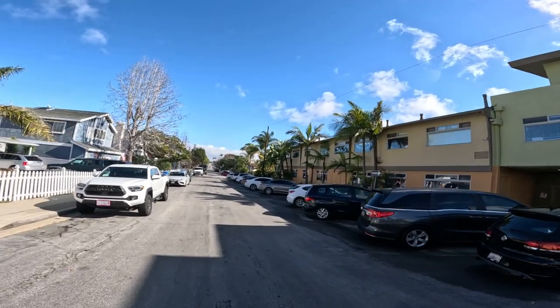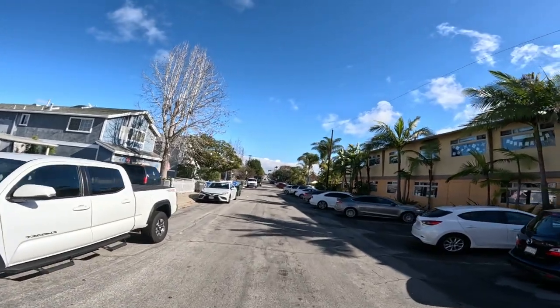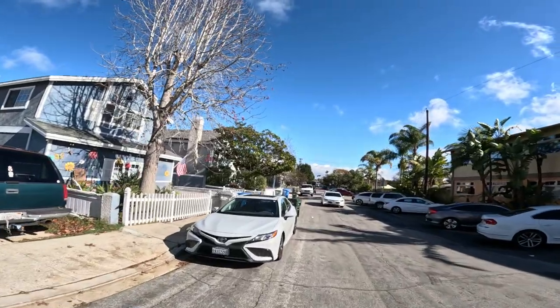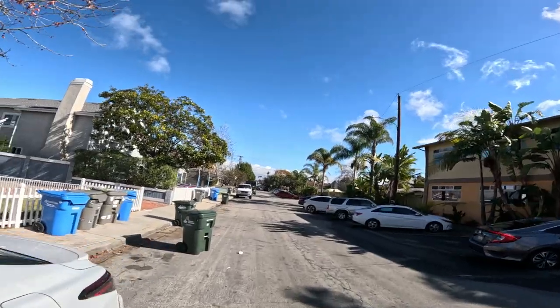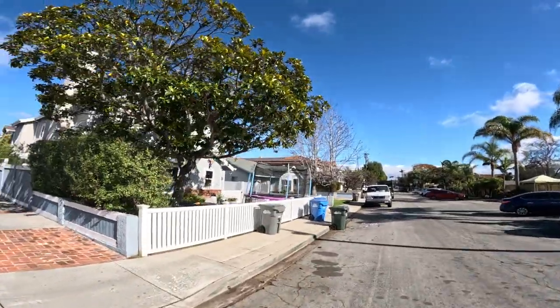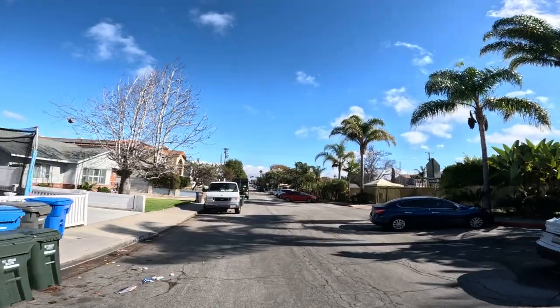Black, gray, navy, dark navy, white, white, gray, white, gray, white. Already at 0.3, you'll be home before you know it. Comes a UPS truck.